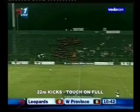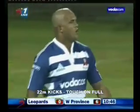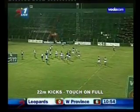Cross kick looking for space is Wiley Human. Oh, it was taken back. Remember that. If you pass the ball into the 22, you're not allowed to kick in the full. Well, old campaigners, Wiley Human, you should know the laws.